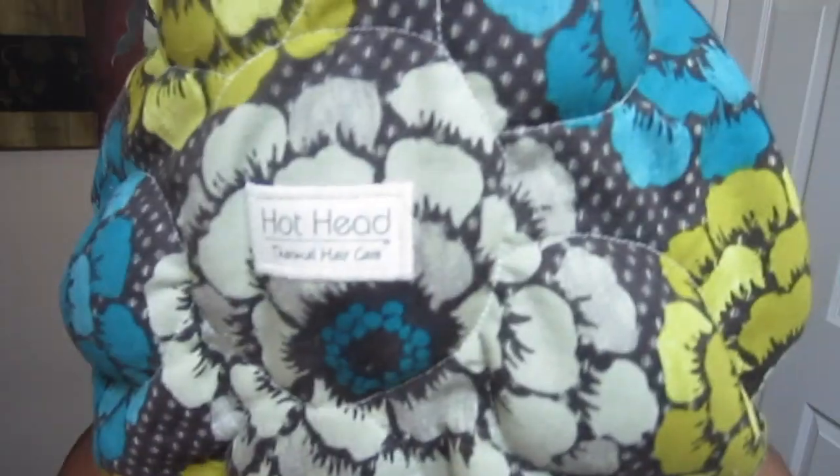And you will see a lot of this here. This is my Hot Head, and this is what I use to deep condition my hair. I don't know how close you're going to be able to see, but I have a full review on this as well. It has these pockets, and in these pockets is flaxseed gel. So you just heat this up in the microwave and it retains the heat for a good 25 to 30 minutes. I usually do about 2 cycles of heating this up and then putting it on my hair to allow the deep conditioner to penetrate through.